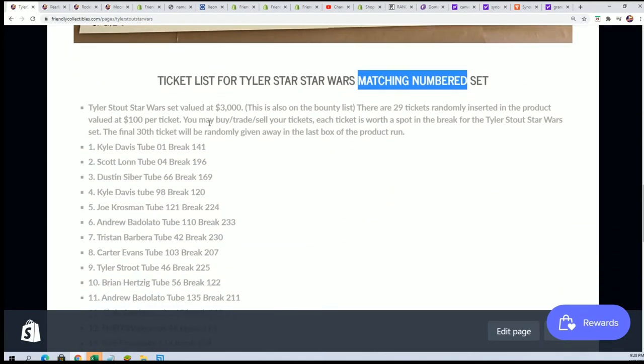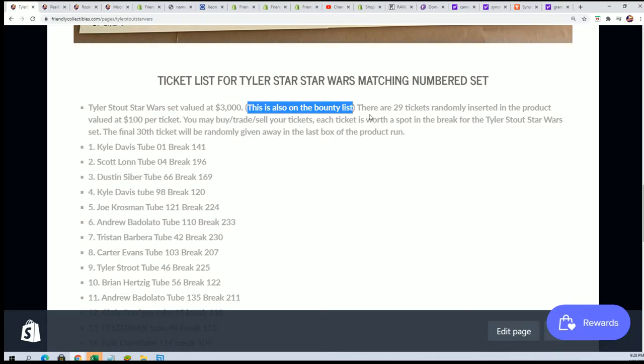This is going to be a great hit. It's got some big value. And I believe this is also on the bounty list. So that's something interesting to note that if you do win, this is on the bounty list. You have an opportunity to trade this in.